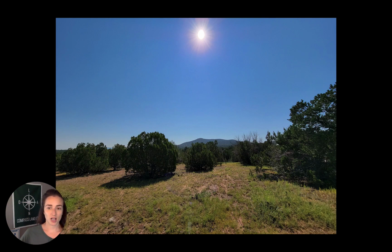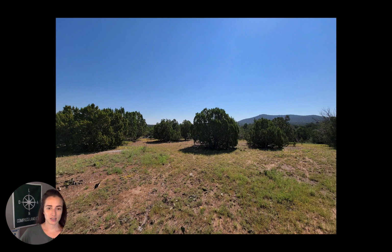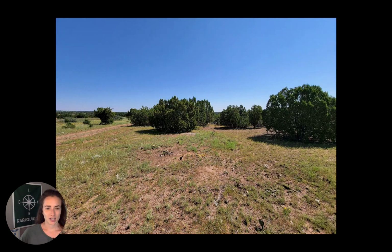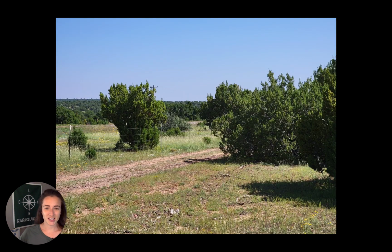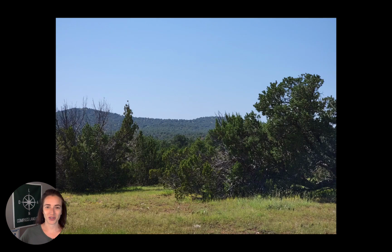There are a couple, not neighboring lots, but there is a bit of buildup in the area, but as you can see, it still feels very remote, very private. You wouldn't really have to worry about that. You can kind of see off in the distance a couple buildings here and there, but it wouldn't impede on your privacy at all. You would definitely still feel like you were on your own little chunk of earth.